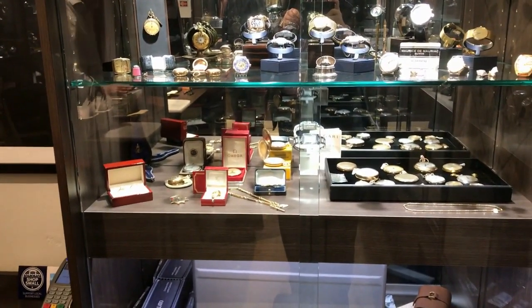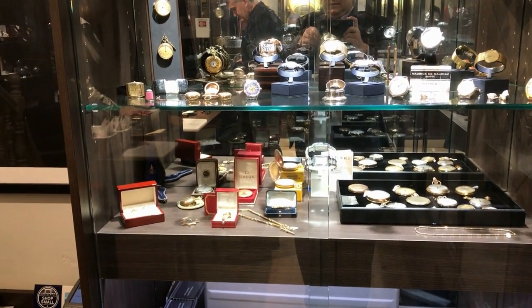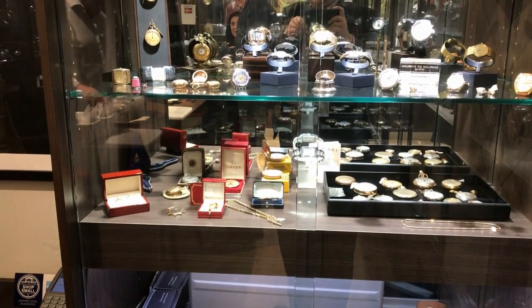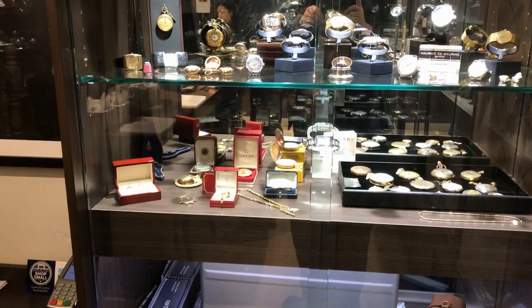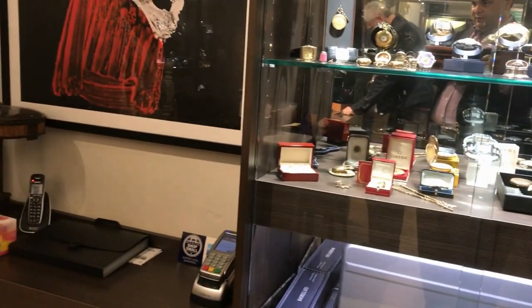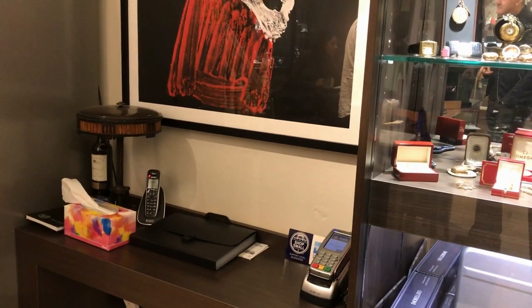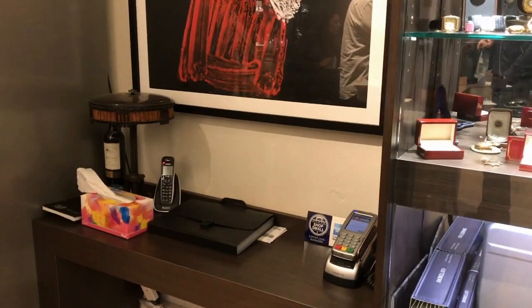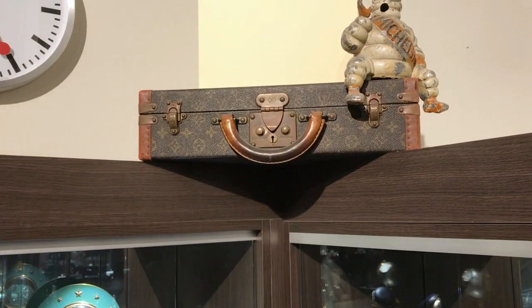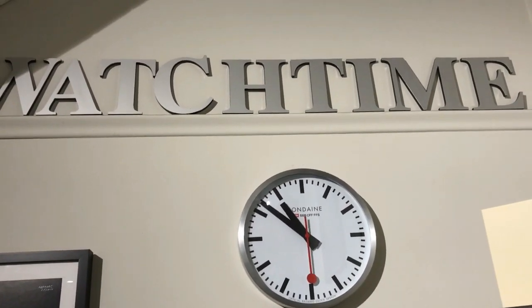Stay tuned. Archie might even be coming in for the launch. We'll just have to see how we play our cards right. But guys, if you're in Melbourne, go and take a look. Watchtime.com.au in the Block Arcade. Sorry, not the Strand, I'm thinking of the wrong state. Block Arcade, the historic part of Melbourne. Go and take a look and tell them that Archie sent you.